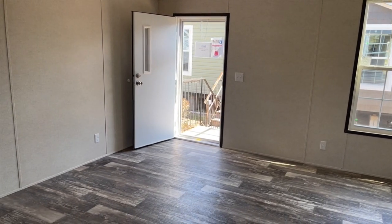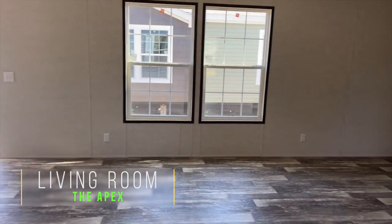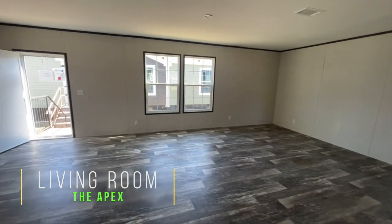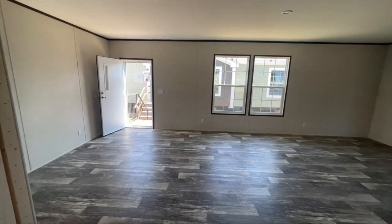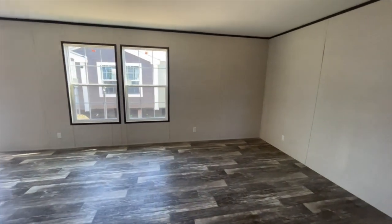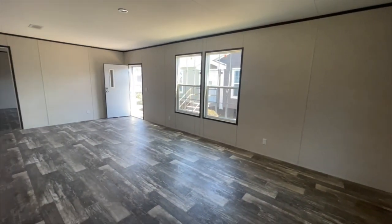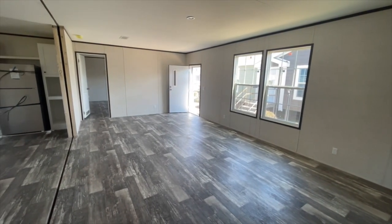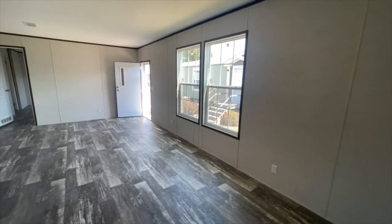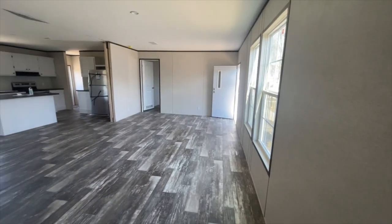Family, so this is the entrance to the Apex. Looking into the living room, you can see just how big this space is. Love the vinyl flooring, love the color of the floors, love the bright light that comes into the home through those big windows. Love all the space that you have in this home. You guys, when I tell you, the living room, the entire common area is huge. That is absolutely a plus for this home. It'll ensure that the whole family has room to enjoy.